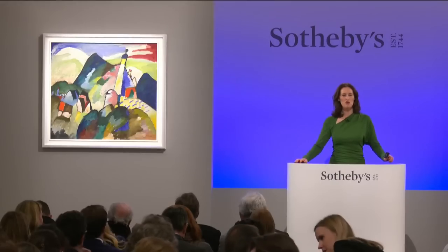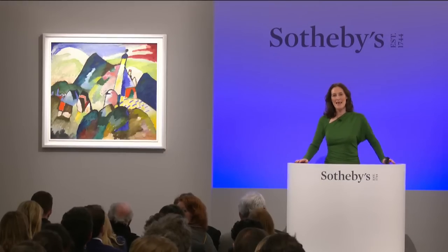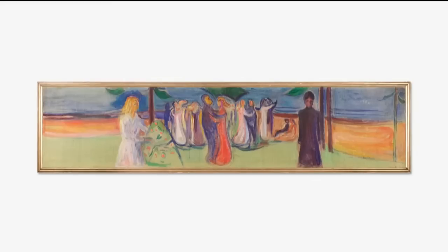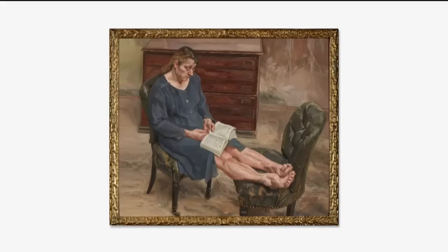Our second auction of the evening spans the birth of modernism and the early 20th century through to the evolution of abstraction and pop art. Highlights include one of the most significant paintings by Wassily Kandinsky ever to come to market, as well as the sublime Gerhard Richter, representing the pinnacle of his Abstraktes Bild series, and a seminal painting by Edvard Munch from the renowned Olsen collection. In addition, the sale includes Pablo Picasso and Lucian Freud's wonderful portrayals of their daughters, Maya and Isabel Boyd. Before we begin, a few announcements.